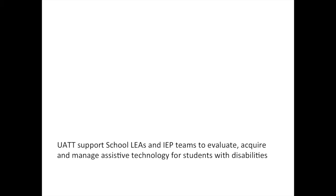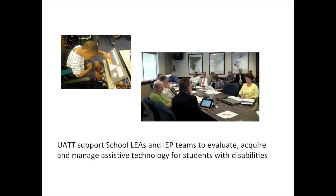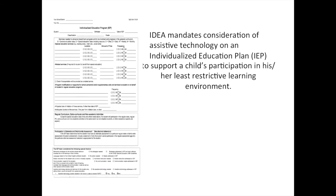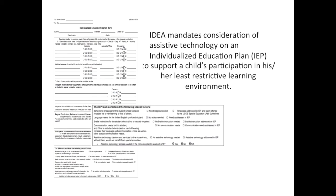The Utah Assistive Technology Teams support the school LEAs and IEP teams to evaluate, acquire and manage assistive technology for students with disabilities. IDEA mandates consideration of the assistive technology on an individualized education plan to support a child's participation in his or her least restrictive learning environment. Please visit the link above to learn more about consideration of assistive technology in a video using the quick wheel.